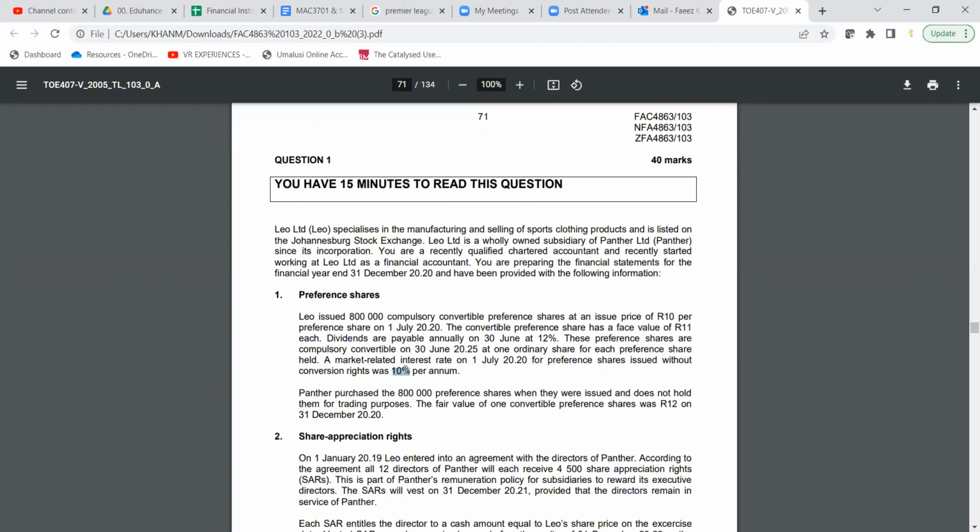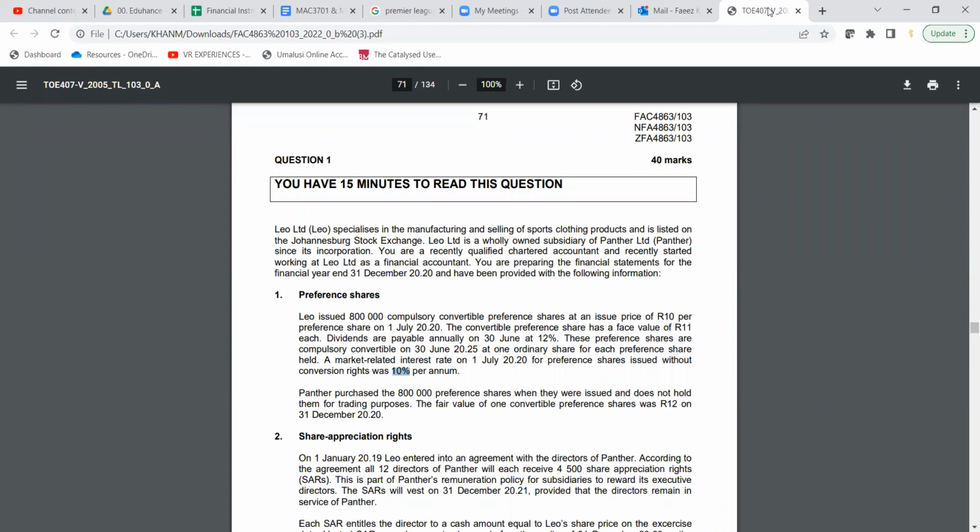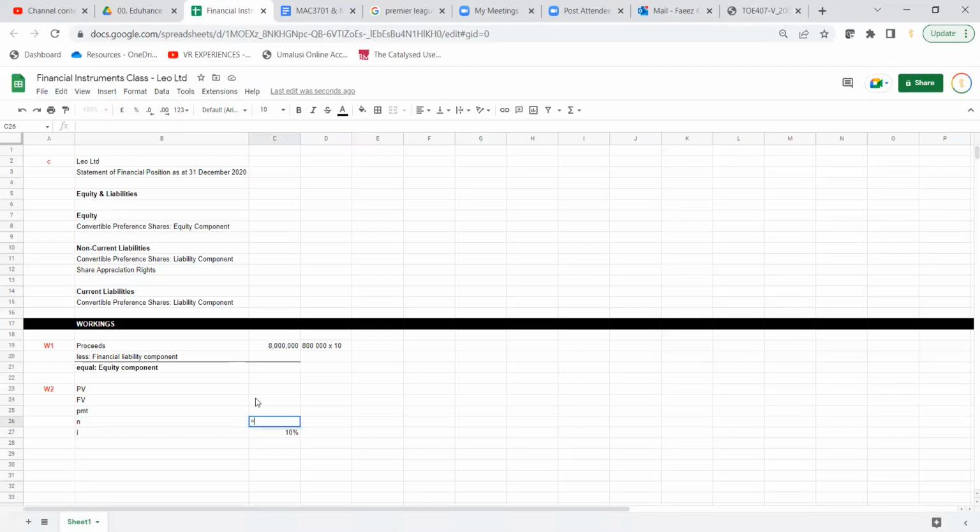So I plug in 10% here. N is the number of compounding periods, or the number of payment periods. Compounding and payment are a similar thing. The way you calculate that is the number of years times the number of payments, or compounding periods, per year. We know the number of years is 5. The payment is an annual dividend, so that means 1 payment per year, therefore N will be 5.